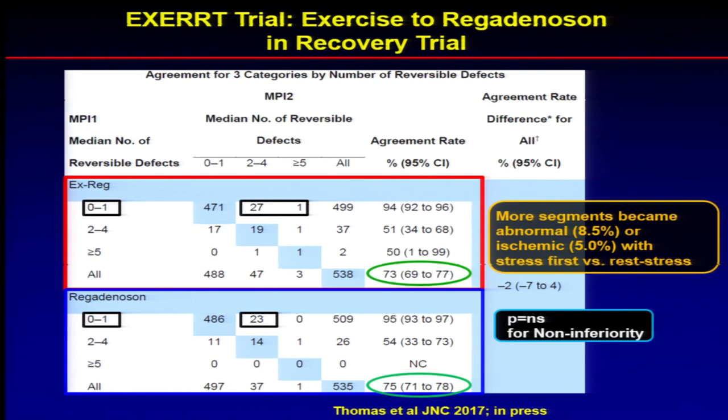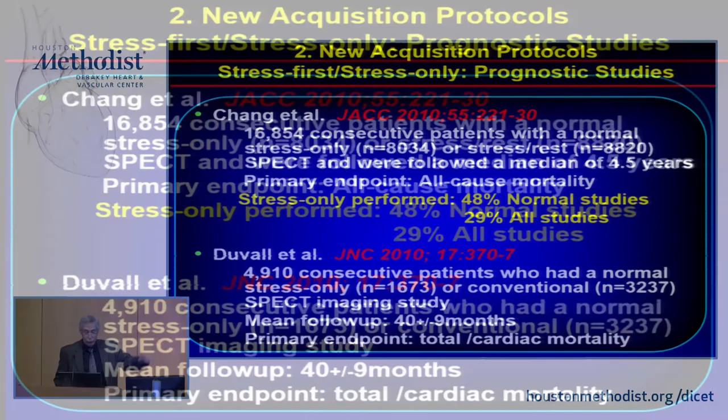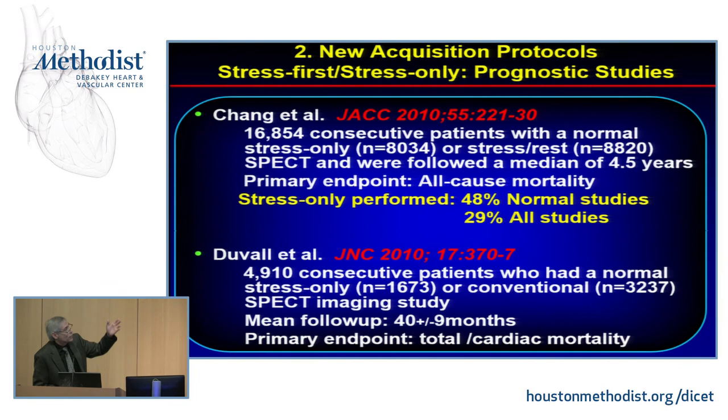And I think that's very interesting because in the first study, rest was always done before stress. In the second study, it was stress alone. And it shows the impact of shine through, potentially from the rest injection, preventing detection of ischemia. And so in that regard, at least in our laboratory, we always do stress first because that way we're more likely, we feel, to demonstrate ischemia. And this is one of the first data to really give that insight into why we should do stress first.